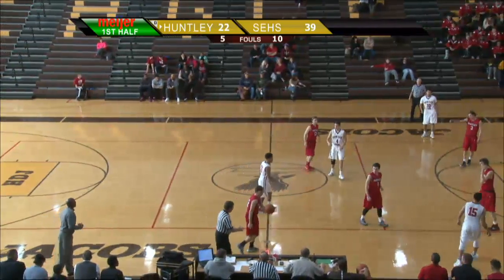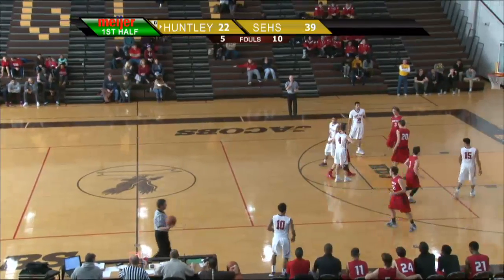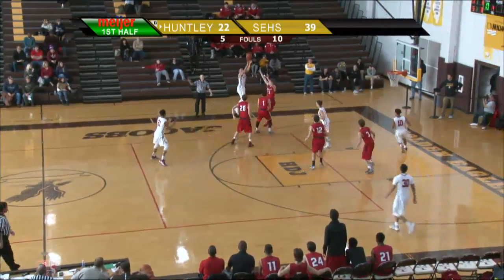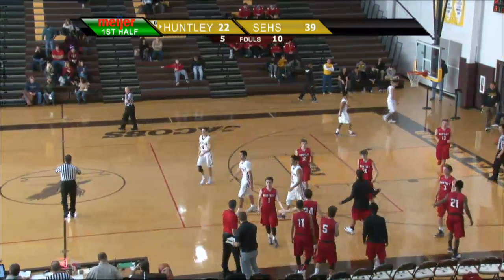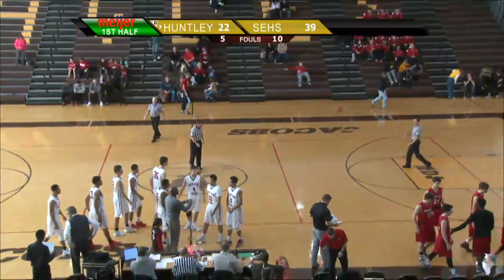Four seconds, running inbound play. Let's see how it goes. And they get the ball right back. Yep, 39-22. Howard will inbound. They're gonna run a little play here and see if they can get a bucket. Smith's gonna take it. 3 on the clock. He's gonna fire one left, no good. And that's gonna be our score right there. 39-22 in favor of the South Elgin Storm.